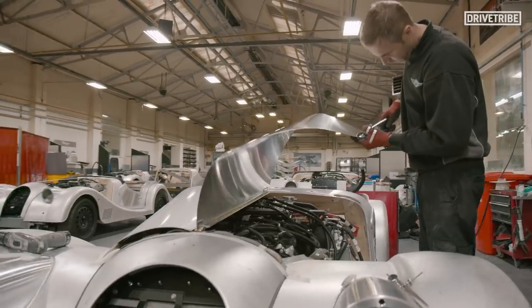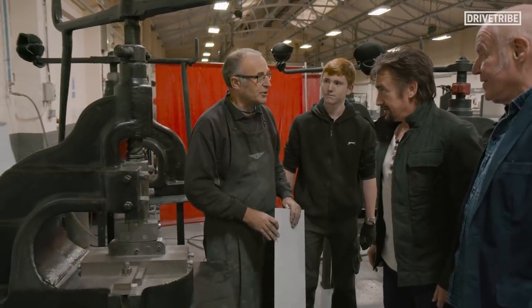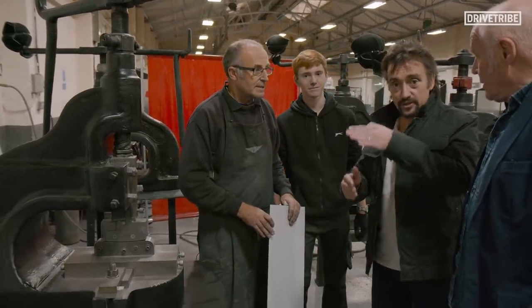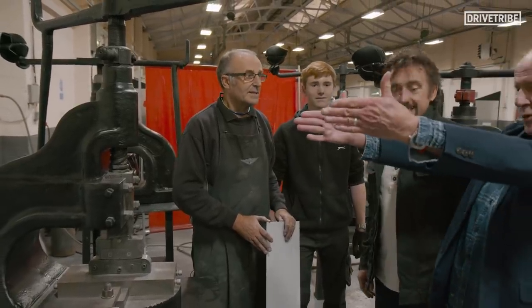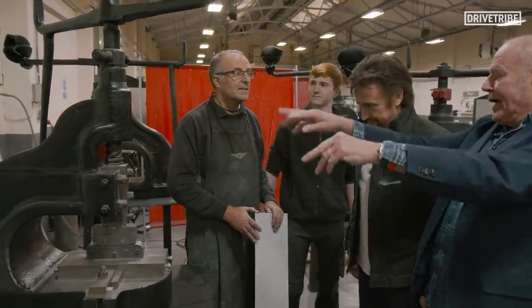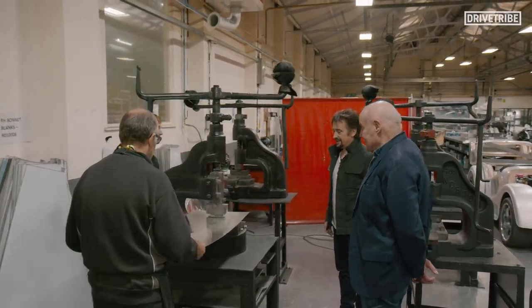Right, and what do you do here? What's all this about? Okay, and now we're going to show you how to do some louvering the old-fashioned way. So the louvers are the slots on the bonnet. That's the sort of classic Morgan thing. That's the view that the Morgan driver loves, is the long bonnet and the louvers. Go. It doesn't take long, does it?